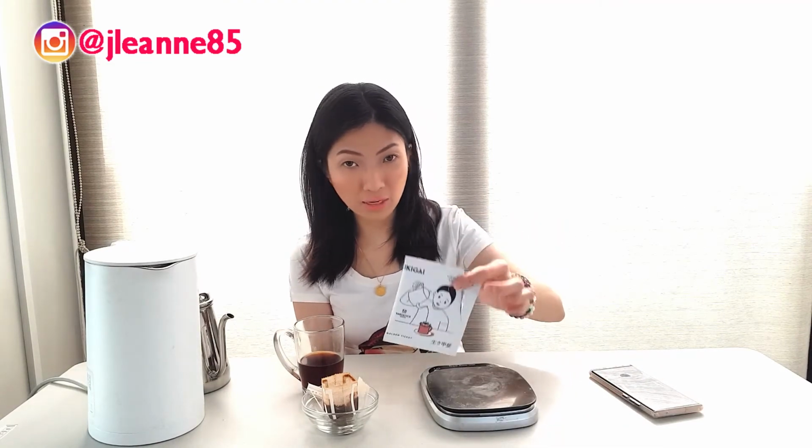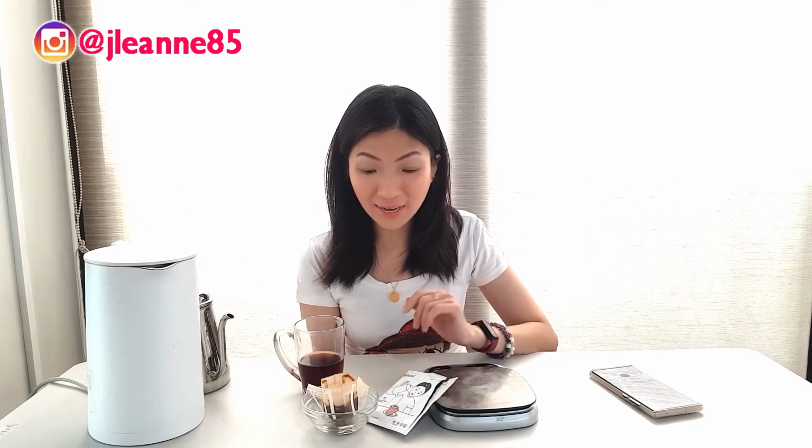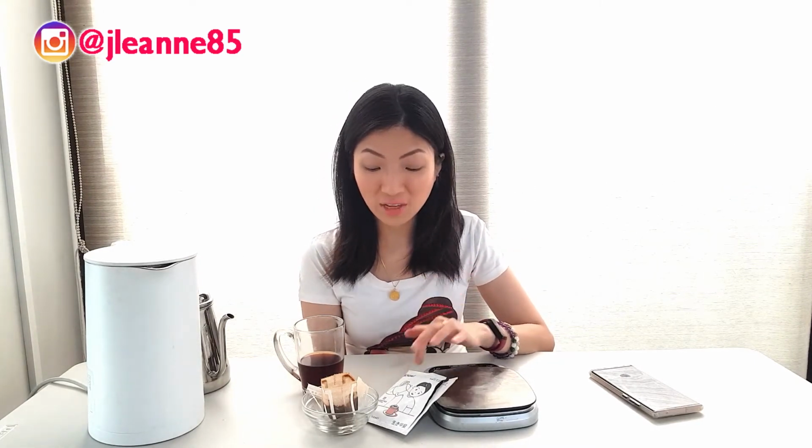Again, coffee is a matter of preference. It's just that it's not part of my preferred kind of profile, but I'm not saying it's bad. You can still put your money into it, especially if you're the type who loves chocolatey and nutty coffee. Go get this. Easy pour over coffee. Something that you should check out. But in my next coffee video, I'll be trying the Ethiopian variety of this. And that one I'm excited to share with you.